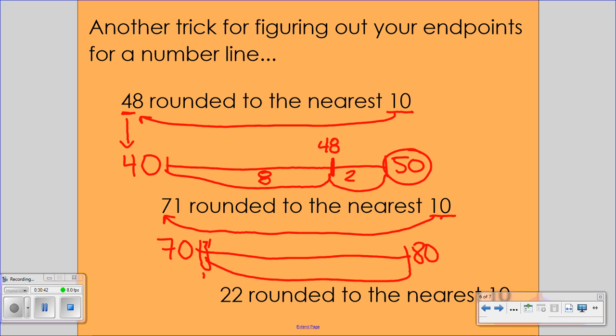What about 71 to 80? How far is that? Susie? It's going to be a distance of what? Nine. Which distance is closer? Which end point is closer? 71 is close to what? 70. So 71 rounded to the nearest 10 is? 70. Give yourself another high five.